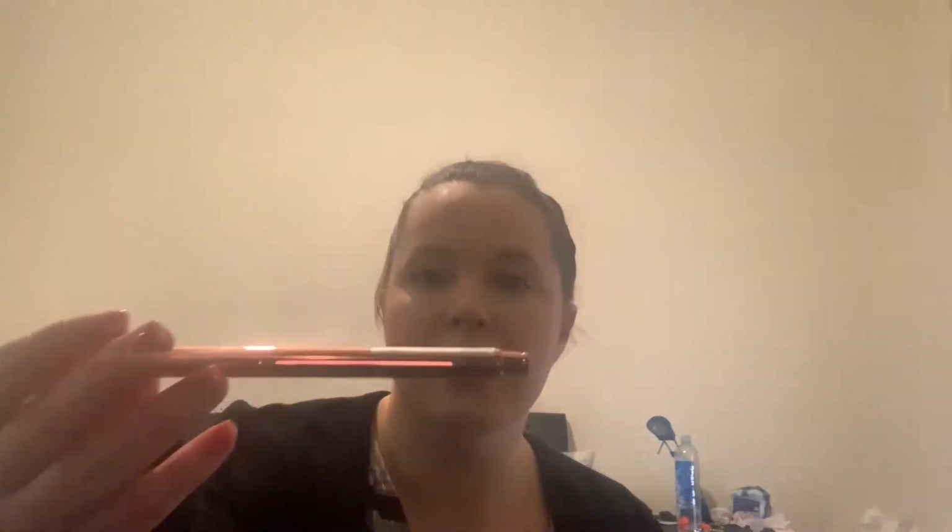I originally wanted to get a bullet journal, but then I was thinking, do I really have the time to spend on a bullet journal? I would be much better just using this to make lists with. I also got from Kiki K just a pretty rose gold pen that I'm going to use with that. I'm hoping it's blue, but I think it's black, which, yeah, I like blue pen.